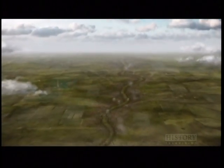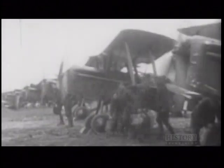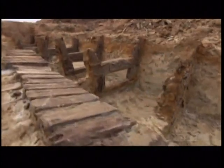But in 1918, the last year of the war, the riddle of how to break the stalemate was finally solved. New primitive tanks burst through even the sturdiest trench lines. And precision bombing blew strongholds to pieces. When the war finally ended, the trenches were filled in. In wars to come, generals try to avoid trenches, now synonymous with stalemate.